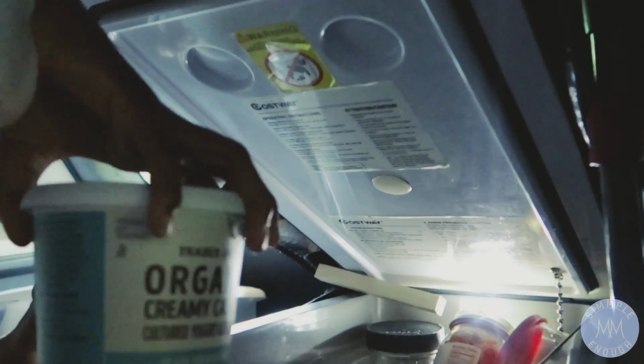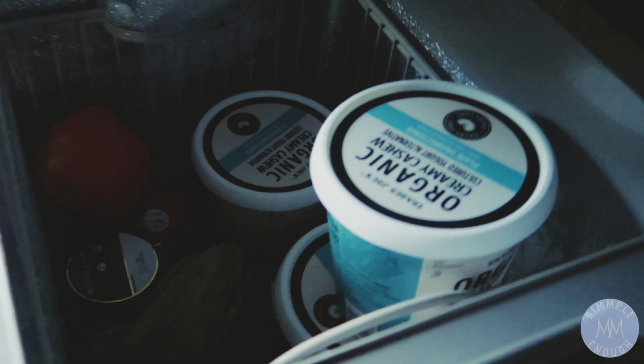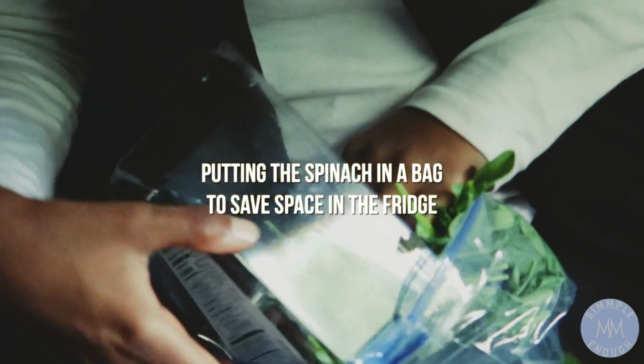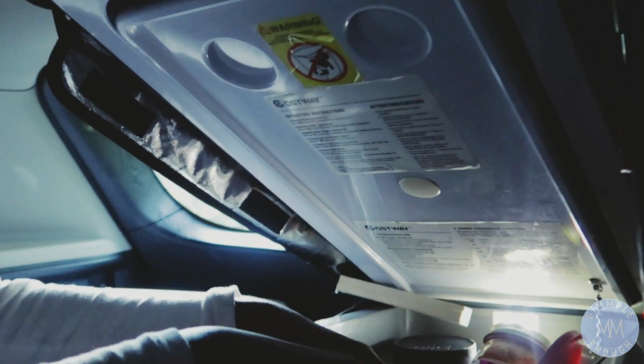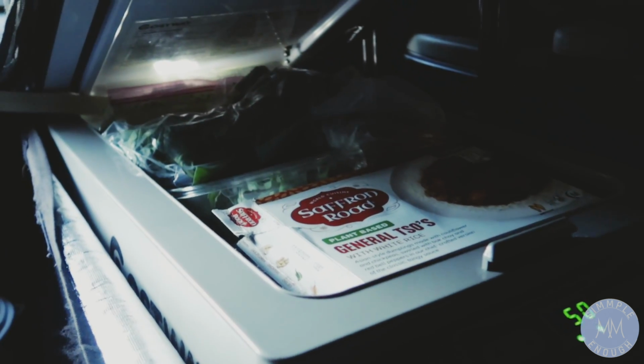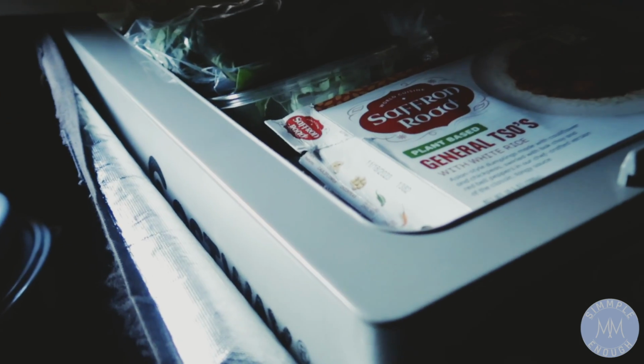One, two, three. So much easier to fit in my small refrigerator. Basil for sure has to go in here. Fridge is filled to the brim, but that's only because I have a bunch of ingredients that I just bought today. But tomorrow, once I cook my meals and I use up a lot of these ingredients, it won't be so full.